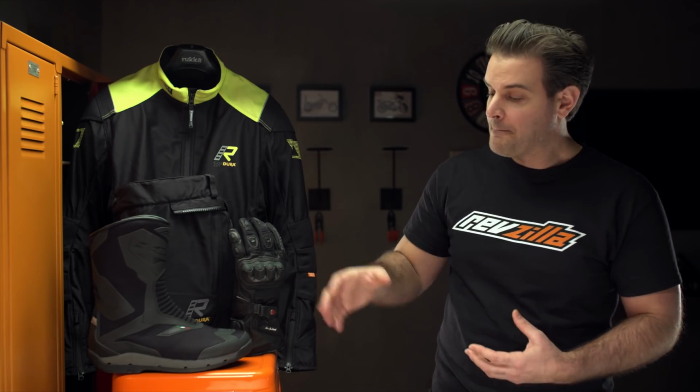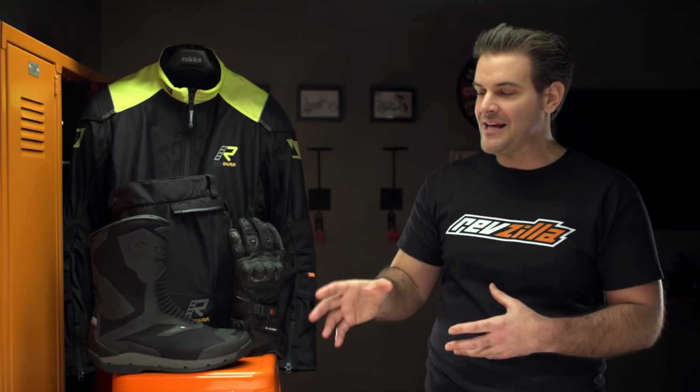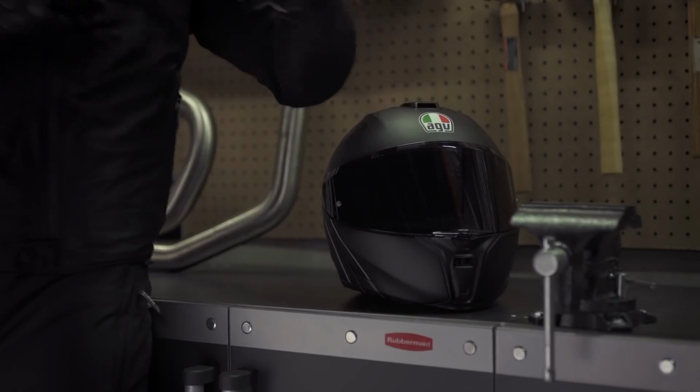It's going to work really well with whatever touring pants you're utilizing. But that Gore-Tex and the way that they're implementing this with that surround system is going to maximize comfort. And it's really going to be that top of the line premium Gore-Tex boot for all of you touring riders out there that want the best of both worlds, right? You want that comfort and you want that protection and style.